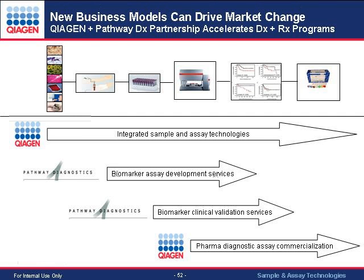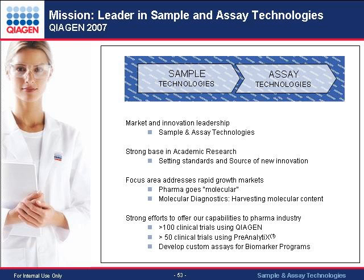And in the partnership with Pathway Diagnostics, we can provide these technologies not only in your own lab, but also through Pathway Diagnostics' services, where they are involved in biomarker assay development services as well as biomarker clinical validation services, making use of a number of QIAGEN's technologies. And as I said, QIAGEN would be more than happy to bring your assays to the market as a companion diagnostic product, in a partnership, along with your newly approved drug.